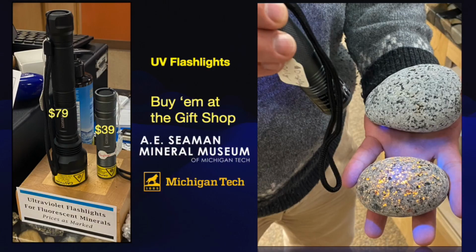Next, I'll give you some background on where you can get a good flashlight. Not any blacklight flashlight is as good as these are. These are varieties that you can get at the Seaman Museum. They've tested them all. And the best one, which gives you the brightest long wave illumination so that it works even in the daytime, costs $79. A little steep, but if you're really interested in this, you need to have a good blacklight flashlight.